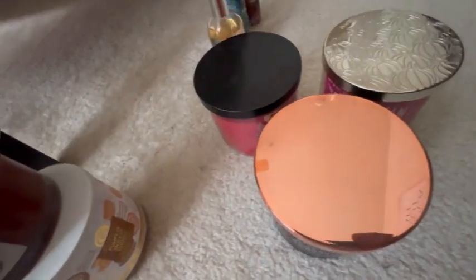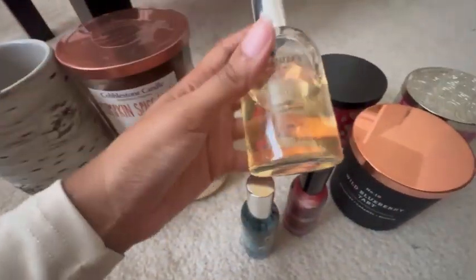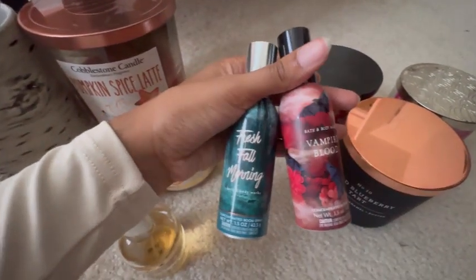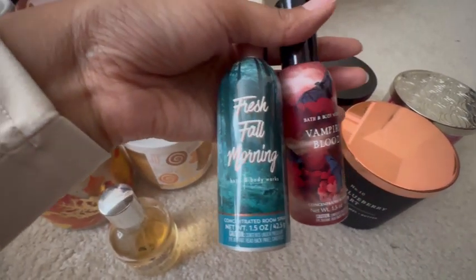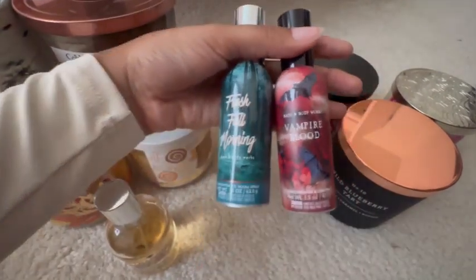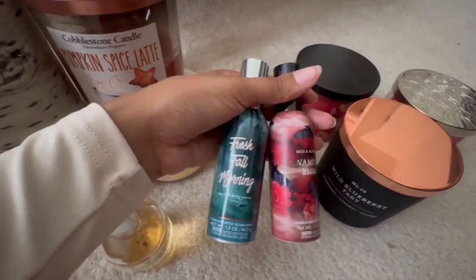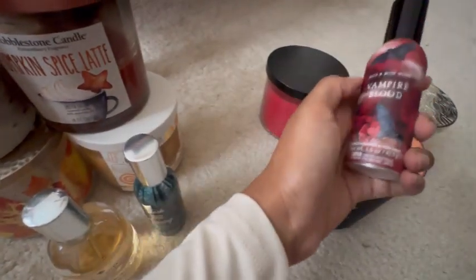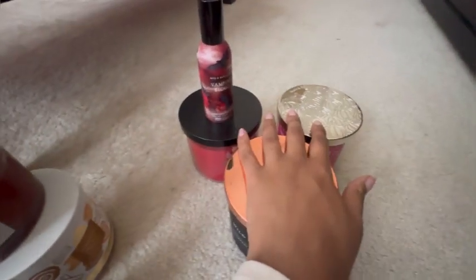in the other room. And then I have room sprays, actually three. This one's from TJ Maxx. It smells like orange and cinnamon. And then these two are both from Bath & Body Works: Fresh Fall Morning and then Vampire Blood. I think I'm going to keep Fresh Fall Morning in... wait, I don't know. Yeah, that will stay in my bedroom. This one's more fruity, and this one's a bit more fresh, and I like this for my bedroom. So these will go in the other room.